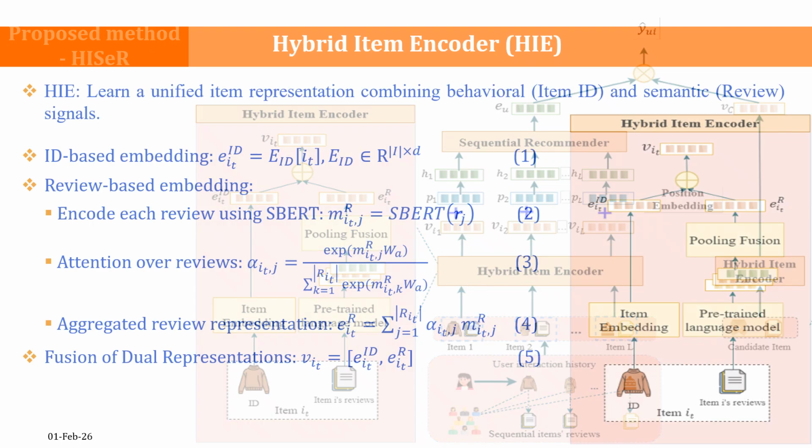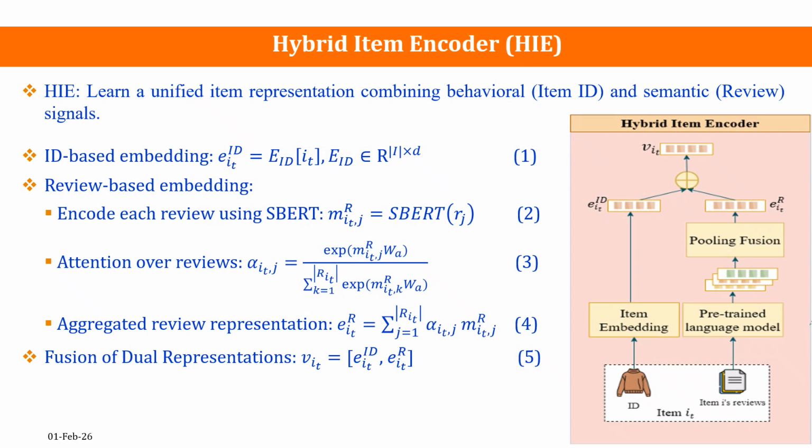In this slide, I introduced the hybrid item encoder, or HI, which is the core component of the Kaiser model. The goal of HI is to learn one unified representation for each item by combining two complementary sources of information: behavioral signals from item IDs and semantic signals from user reviews.